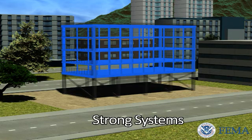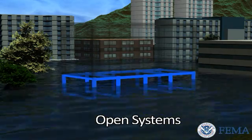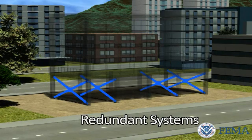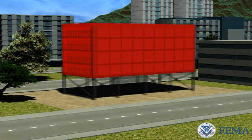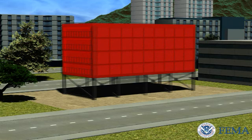Tsunami-resistant structures will have strong systems with the reserve capacity to resist extreme forces, which would include the generating earthquake as well as the tsunami loads just described. Open systems that allow water to flow through with minimal resistance. Ductile systems that resist extreme forces without failure while remaining functional. Redundant systems that can experience partial failure without progressive collapse. And a foundation capable of withstanding tsunami loads, and designed to account for erosion, subsidence, and long-duration shaking from an earthquake. Buildings made with reinforced concrete and steel moment frame systems and reinforced concrete shear wall systems oriented parallel to anticipated tsunami flow fit these criteria.